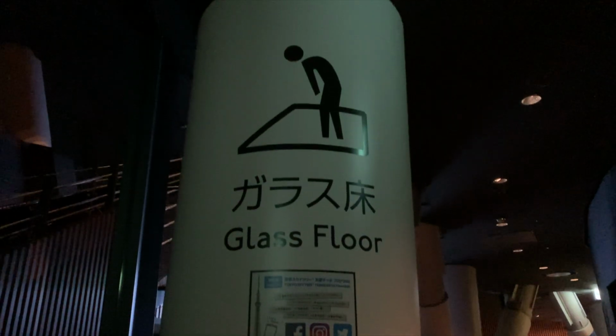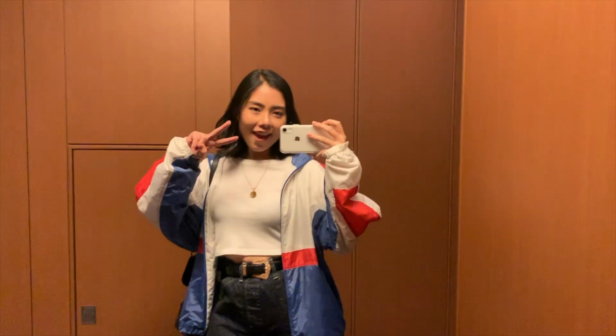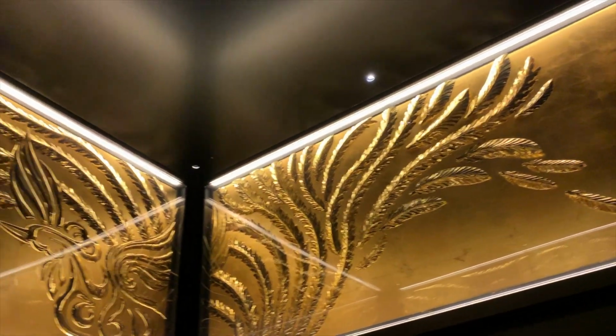The last thing on our list was to step on top of the glass floor. Now, I'm not really a fan of heights, but since there were 2 glass floors, I wasn't as scared as I normally would be. And after experiencing everything we could, we were leaving the Tokyo Skytree.